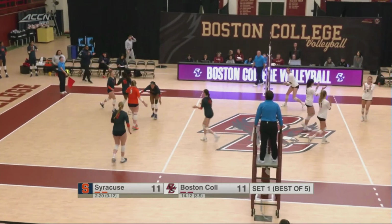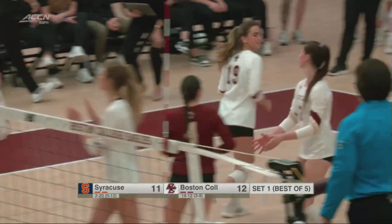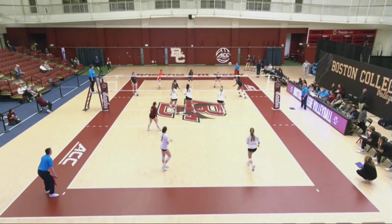Petrie's serve is an ace. Fourth ace of the year for the junior. Petrie filling in for Grace Penn. A great shot down the line.